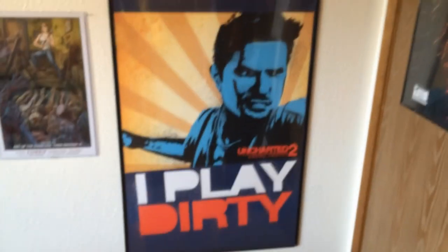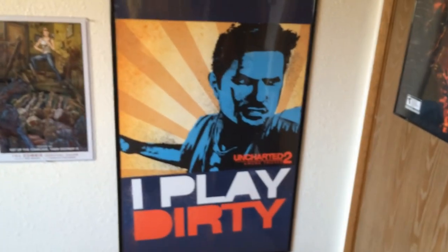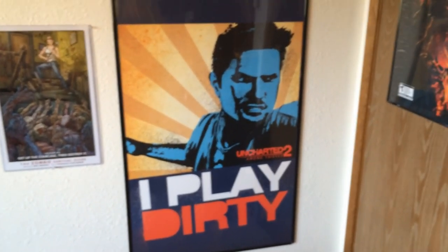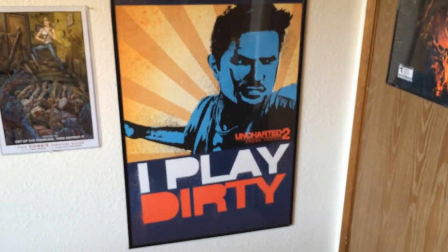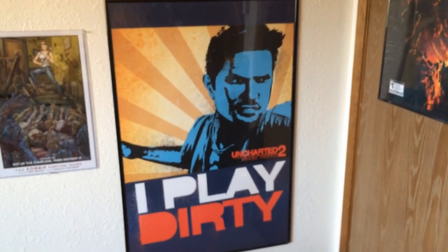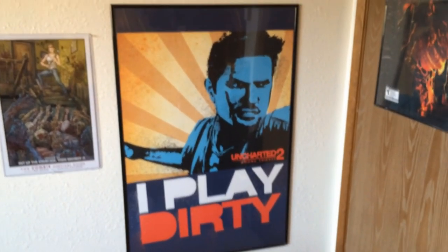Then we have my Uncharted 2 poster. I got this at the Uncharted 2 Seattle cinema event, where you could go like 4 days early and play the game and get your own copy at a movie theater, and you got to play the game on the big screens and everything. Super cool.